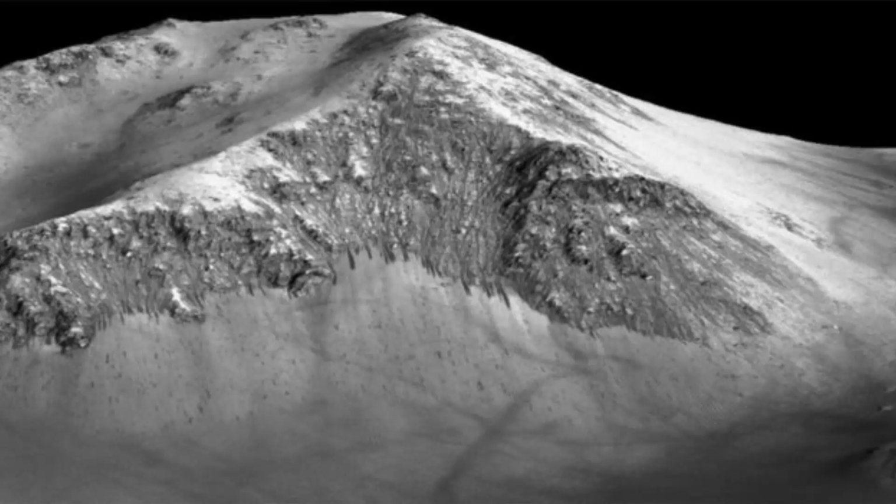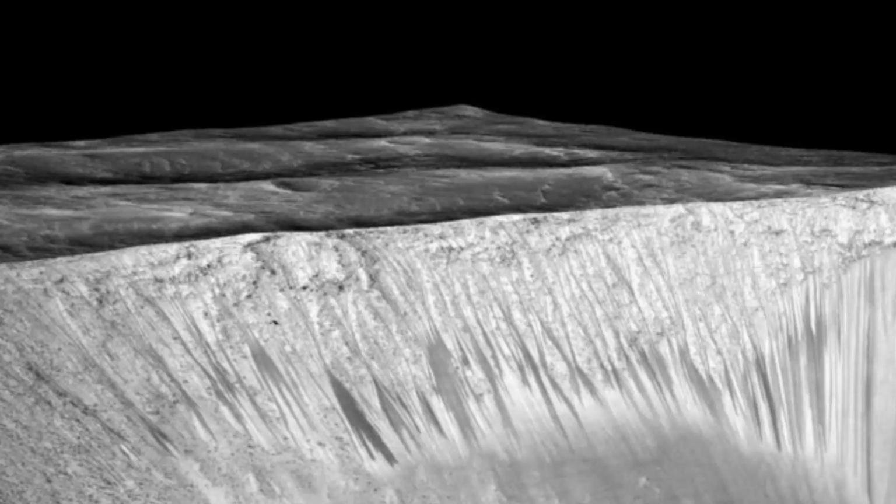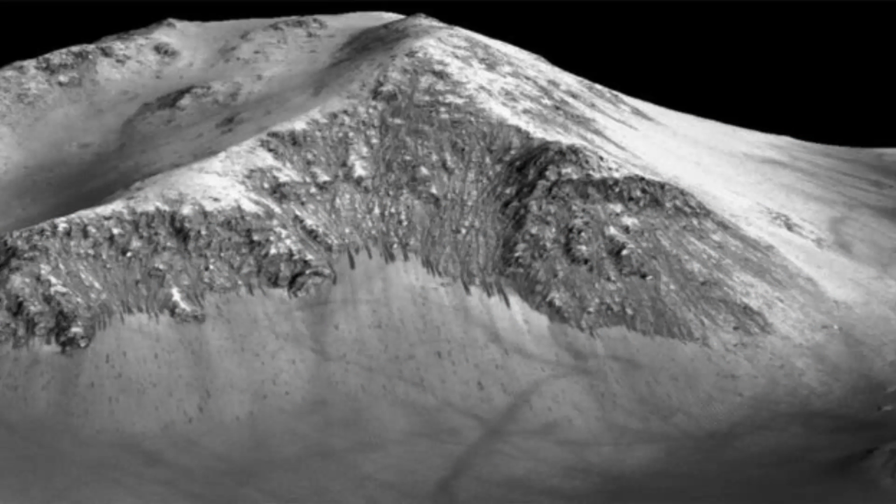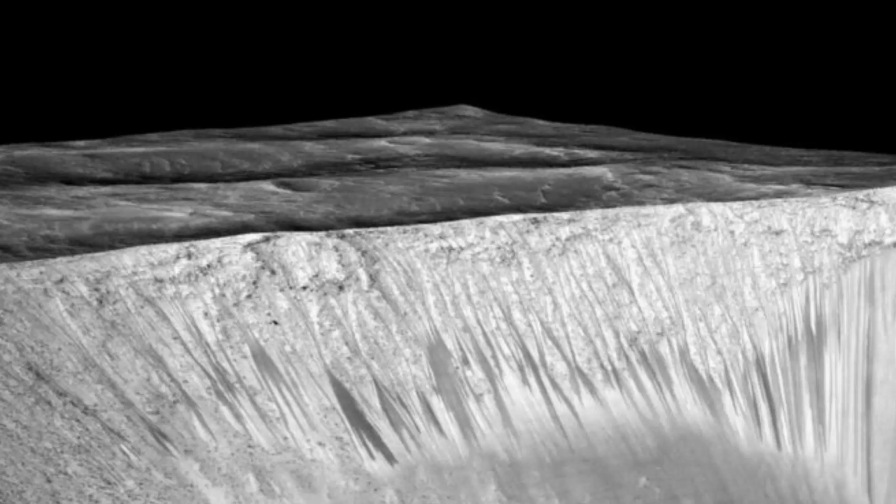MRO has an instrument called CRISM that can determine the chemistry of surface materials. It has looked at 4 locations where dark streaks are seen to come and go during Martian summer months. CRISM finds these recurring slope lineae, RSL, to be covered with salts. They are salts, magnesium perchlorate, chlorate and chloride, that can drop the freezing point of water by 80 degrees and its vaporization rate by a factor of 10. The combination allows briny water to stay stable long enough to trickle down hillsides and crater walls.